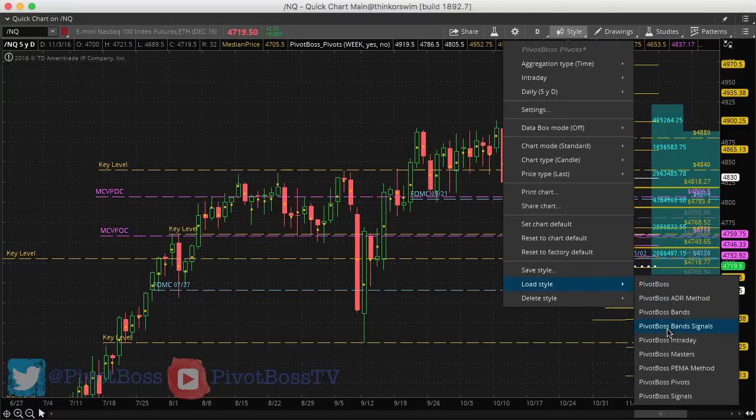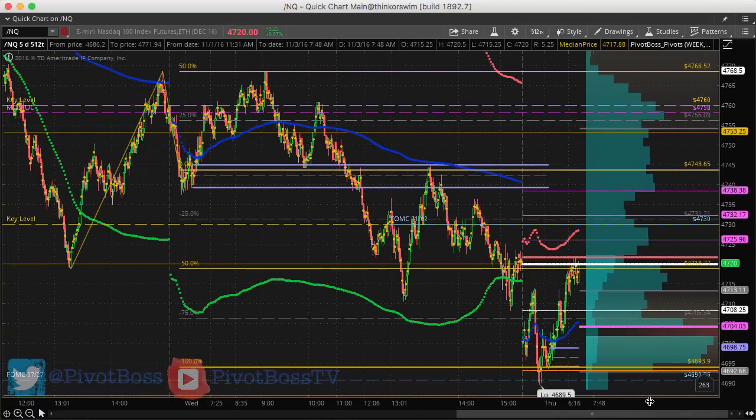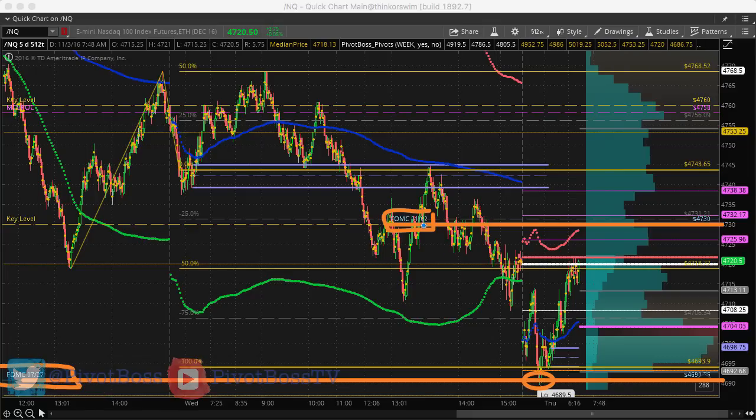And if we look at the intraday time frame here, you can see that intraday speaking, we have a new FOMC level here at 47.30. That's from yesterday's market, 11.2. And this morning we've already bounced off of the July 27th FOMC level, which is 46.90.75. So right now we're kind of trading between those two levels.